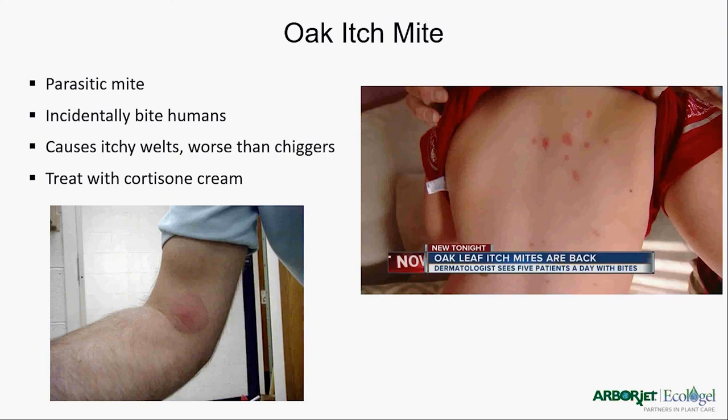Some years are worse than others with the oak leaf itch mite. And you can see that screenshot from the news article. It says, dermatologist sees 5 patients a day with bites. So you can imagine during high pressure years, just the discomfort it's causing for people.